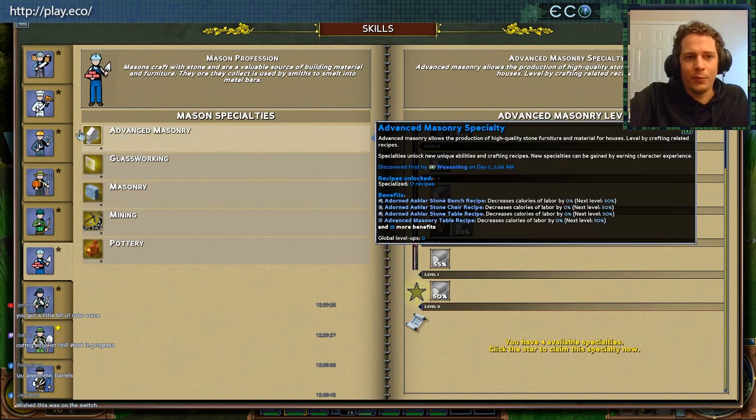And then, as we talked about, there's advanced masonry now. You can see this actually has a ton of recipes. I'll try and get them to pop up here.